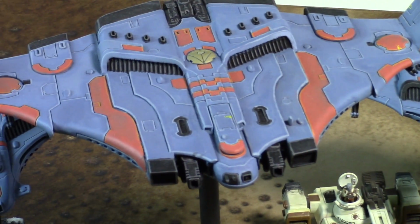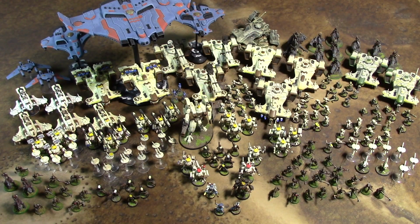All of these are obviously not on game bases. These are on custom bases, which you have to do with the Forge World models because they're just big and chunky. And at the time when you bought them, there weren't even base options. Yeah, exactly. So that's just a wood dowel on a plaque from Hobby Lobby with some cork on it, and based up. Nice. Yeah, and there you go.